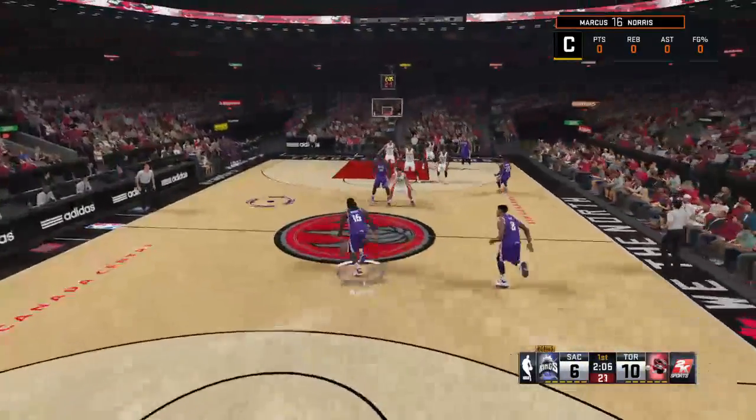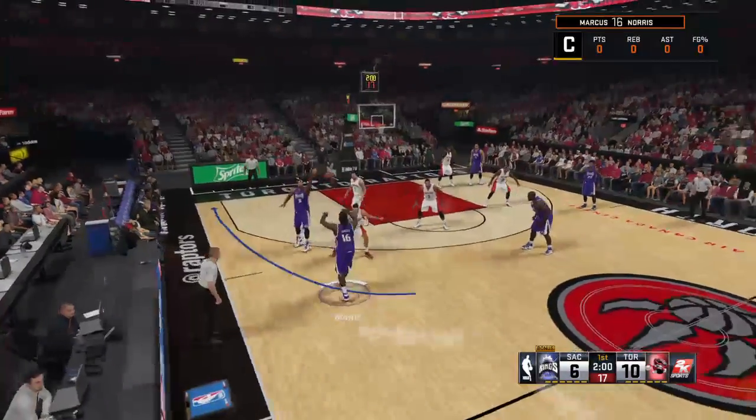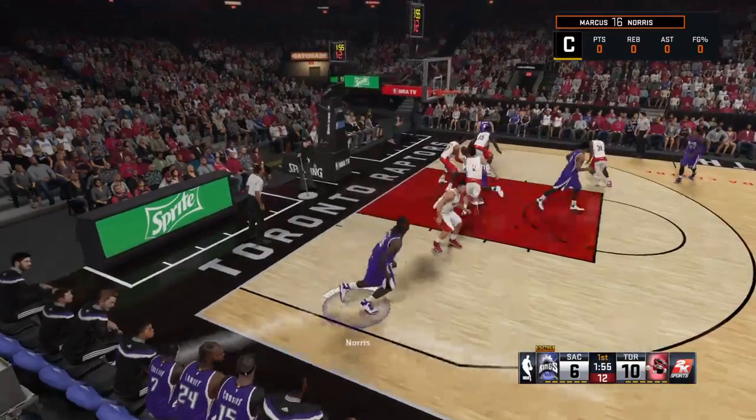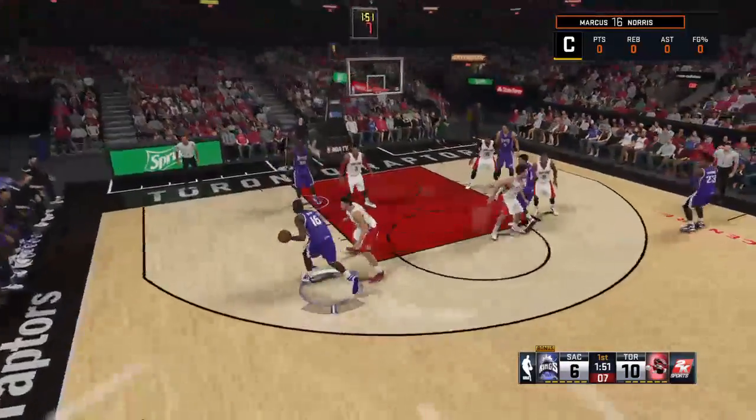Sacramento also making some changes. Hollins is checked in, and it's Evans in for Carl Landry. Norris, the pass to Gay. Evans setting the pick for Gay. Six to shoot. Here's Norris. Battles through traffic and lays it in.